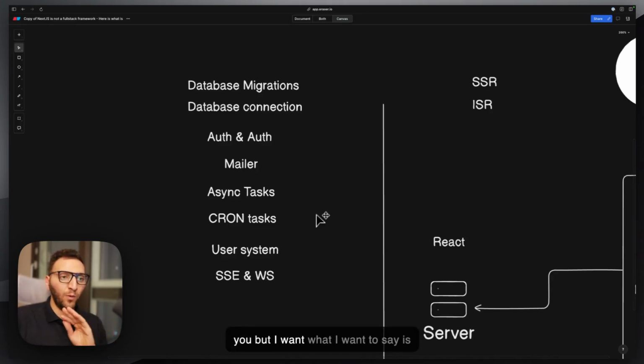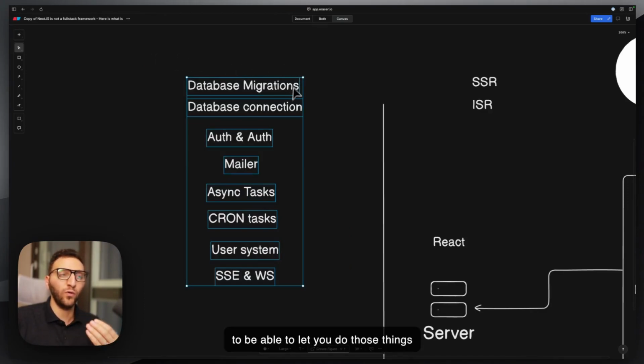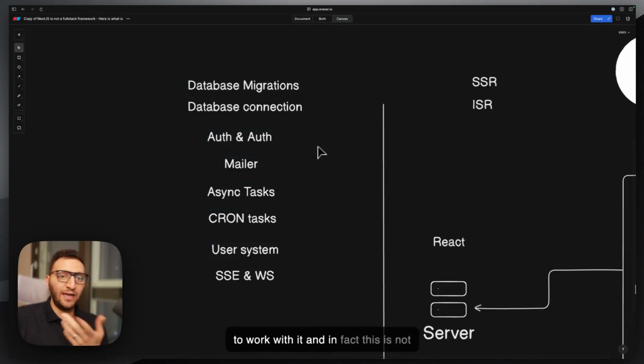But what I want to say is that for a full stack framework to be called a full stack framework, it has to be able to let you do those things out of the box without you worrying about setting it up, learning this new syntax, learning how to work with it. And in fact, this is not a radical idea. This already exists in many different ecosystems, right?